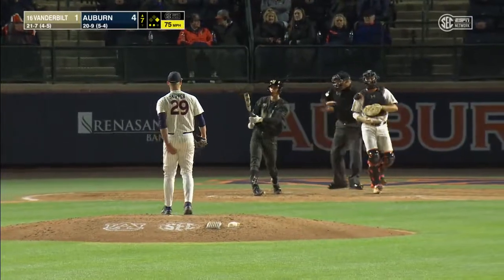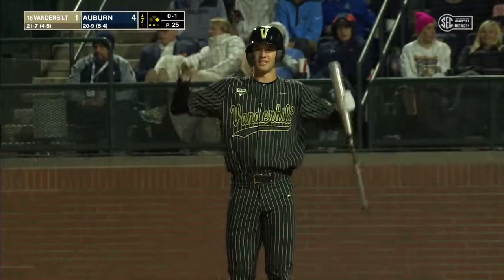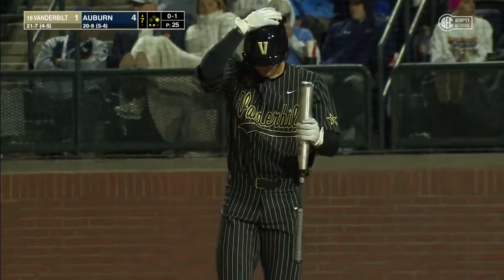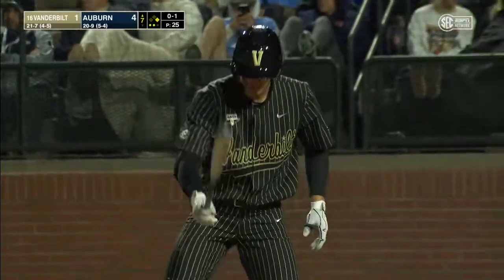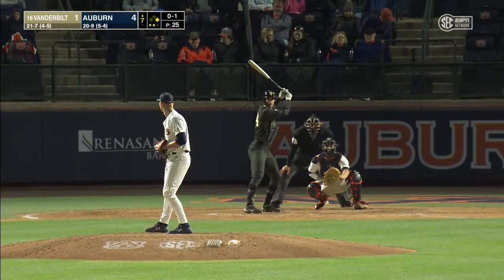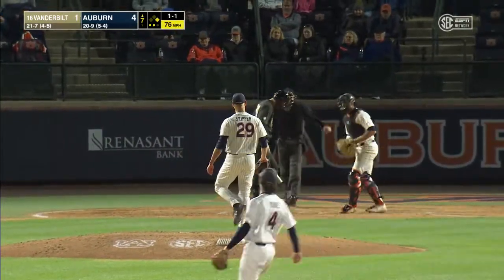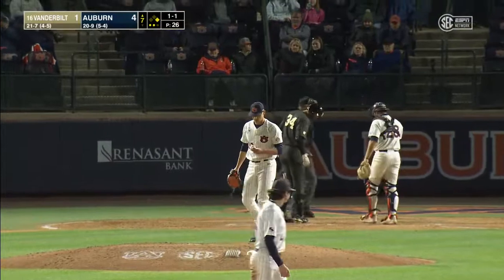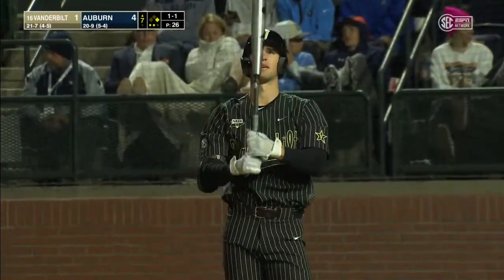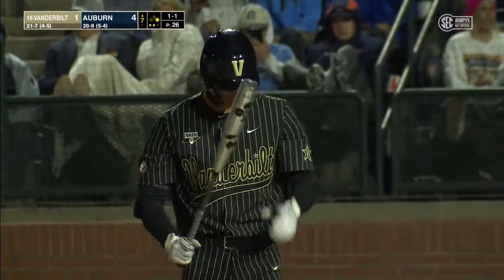Jones, having to wait on it, tips it foul. Spencer Jones has seen a plethora of breaking balls from Hayden Mullins tonight. Skipper came in right after Spencer Jones walked in the 5th. Well, Jones is a good hitter. Even last weekend, as good as Tennessee pitching is, and we heard it this week just talking to Coach Corbin, Jones still put up 3 hits last weekend. He had one of the better weekends at the plate for Vanderbilt.